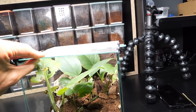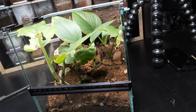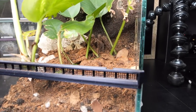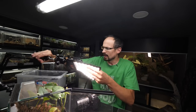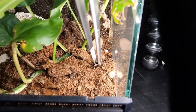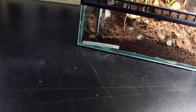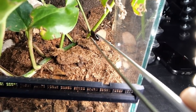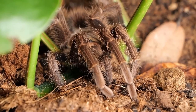Okay, let's remove this. The only issue that I see, because of all those leaves, the camera will maybe struggle with slow motion. I cannot get enough light inside. Yeah, that could be the problem, but let's check it out. No! Roach, no! Got him! Second attempt, a bit closer. You are too slow, buddy.